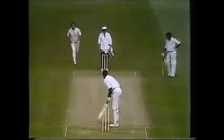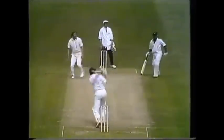It's Gilmore to Lloyd. And repeated again, flicked away to mid-wicket. 4 more, he's found the gap so beautifully. And the crowd rising again to this West Indian captain, who's moved his score now onto 99.